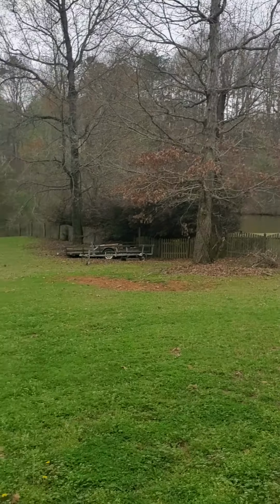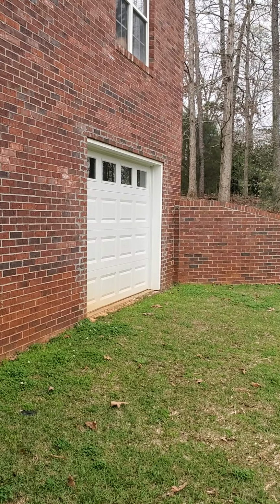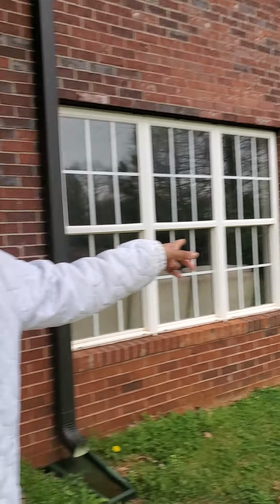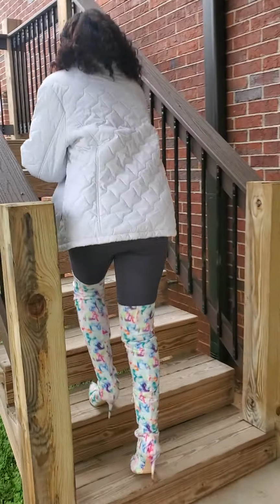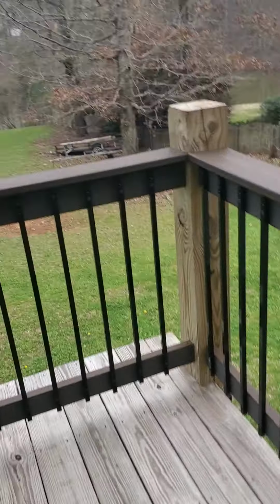So if you look over here, there's another garage door back here. When we went through that storage room, you can put a boat door if you need it. You'd have to bring it around front. Most people have their garage trailers. Yes. Okay. Great for parties. They've got a covered deck upstairs.